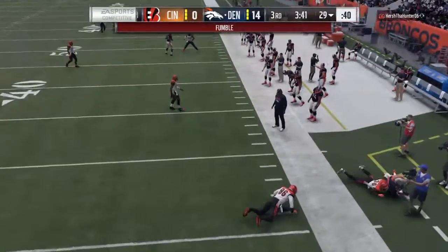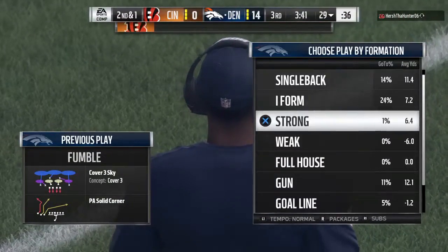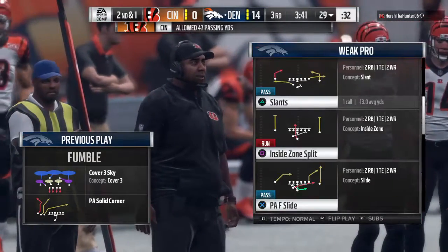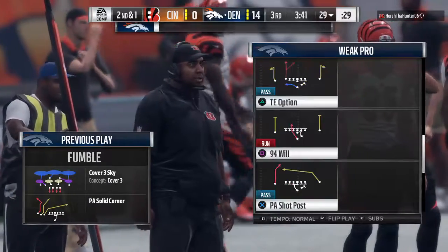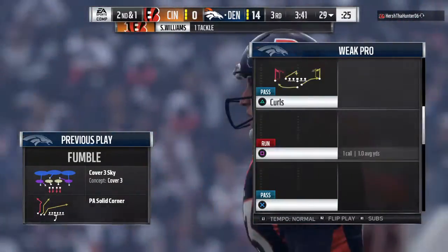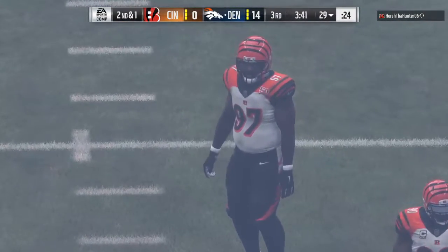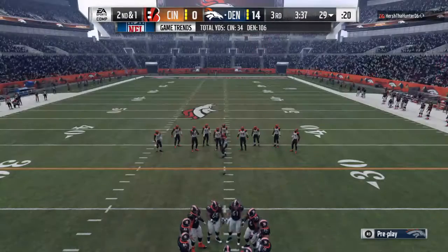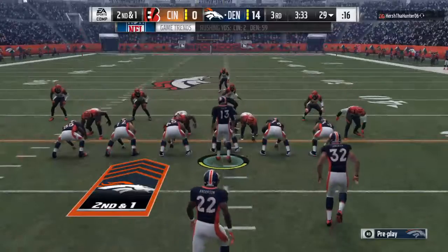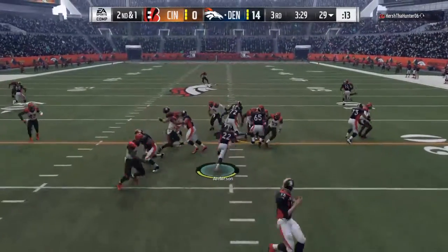Now Simeon stripped. He lost the football. And this will go out of bounds, and they're still short of the line to gain, so this is going to be a turnover on downs here. The fumble, but they're able to maintain possession. Now it's 2nd down. Here we go now. They run the counter now.